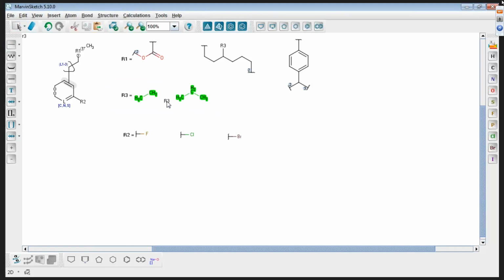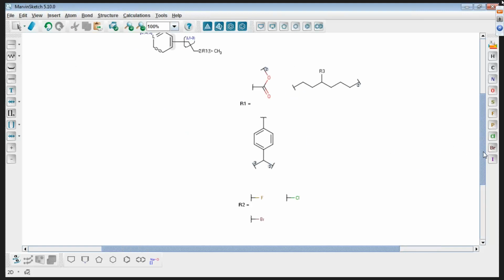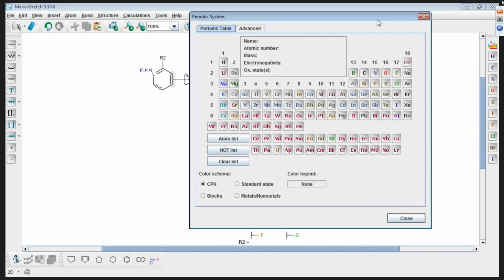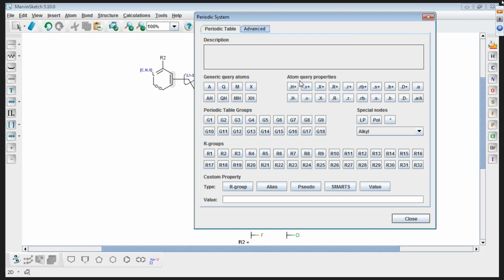So R3, attachment points here and there. So this is how it looks now, our Markush structure. If we want to use it as a query structure in searches, we can go into the periodic system advanced tab, and we can assign query properties to atoms.